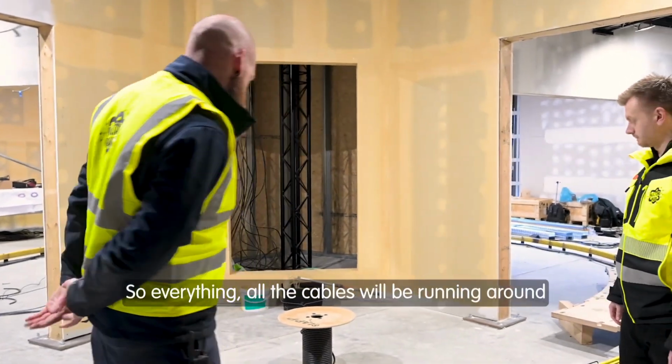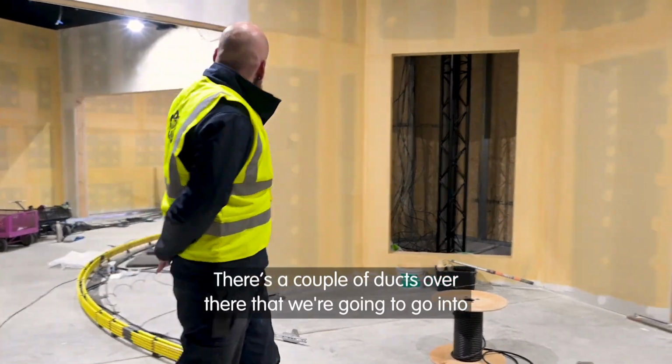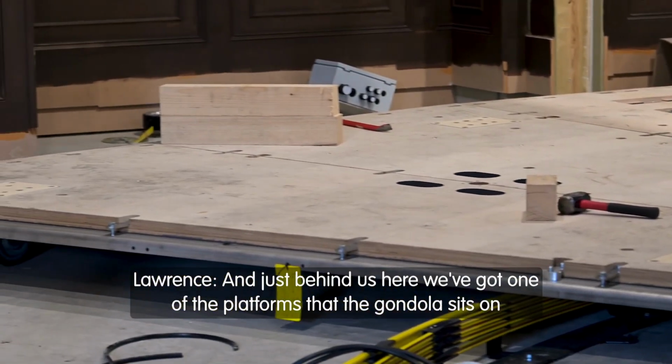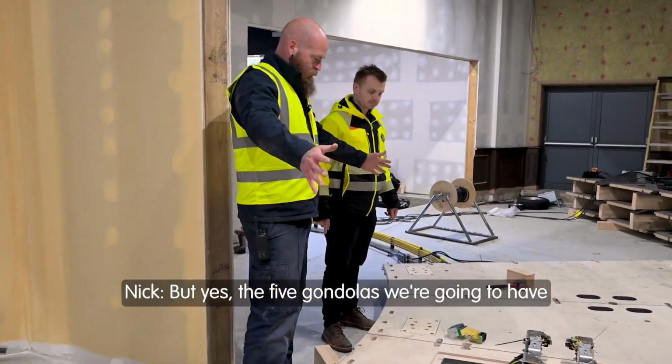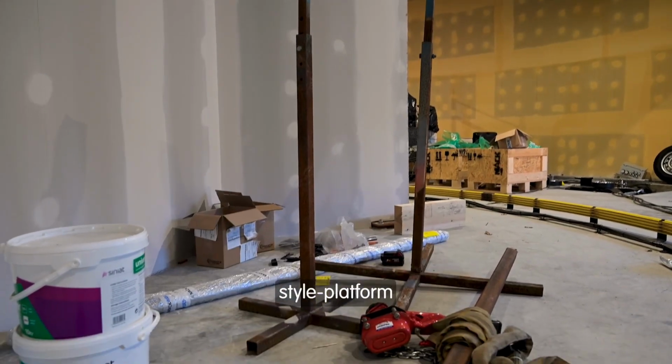Yeah, absolutely. So all the cables will be running around. There's a couple of ducts over there that we're going to go into, and then all up into the control room upstairs. And just behind us here we've got one of the platforms that the gondola sits on. Yes, I believe we're waiting for another section here. Yep. But yes, the 5 gondolas that we're going to have are going to be made up of this effectively like a jigsaw puzzle style platform.